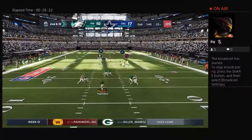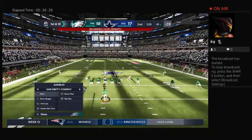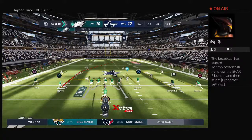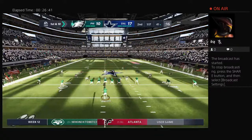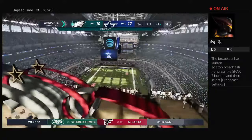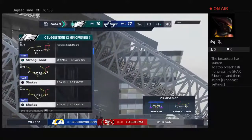Throwing now is Tagovailoa. And they get him down, but not before he takes it across the 40-yard line. 16 yards, a first down. Tua going to throw. Going to throw right side here, complete. Now the Eagles will use the second of their timeouts as they'll talk things over prior to this upcoming second down play.